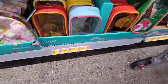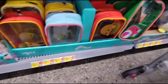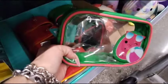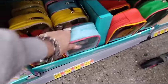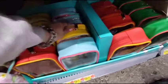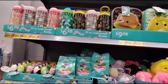And we also have the, what are these, cosmetic bags? Yeah, they're $9.24. The watermelon, sassy. Hamburger. And what's the yellow? Pineapple. So those are the three different ones. So they have a lot of Squishmallow merch here. That's for sure.